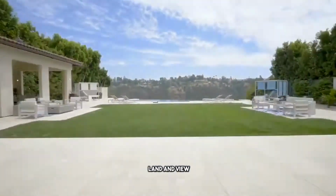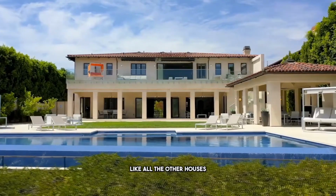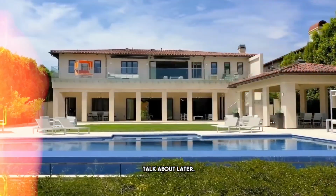Now, the number 1 thing that I absolutely love about this property is the combination of land and view, and the fact that it's not dated like all the other houses in this community that we're going to talk about later. Okay, 3 things I don't like about this property.